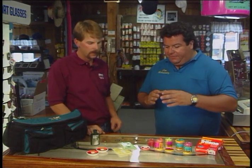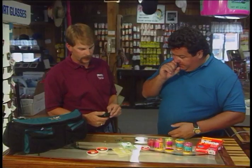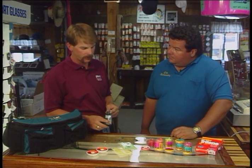Okay, now once we have it all together, we're all rigged up, we have the bait on. I noticed you have the Berkeley Strike. Yes, this is a very effective product that came out, I think, about 2 years ago now. It's a fish attractant from Berkeley.